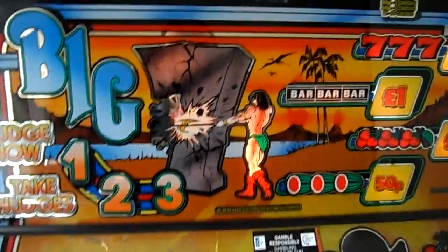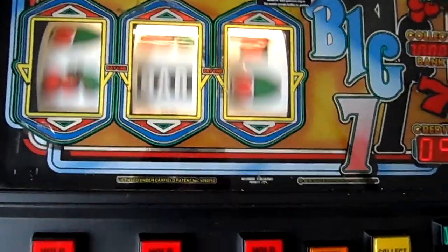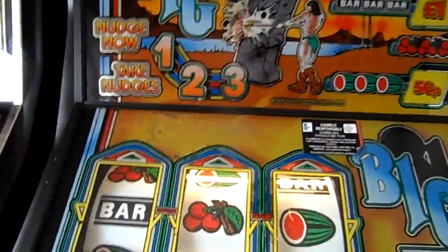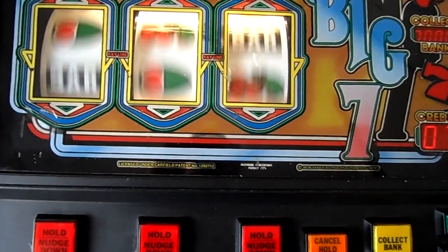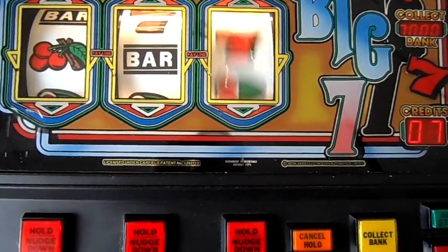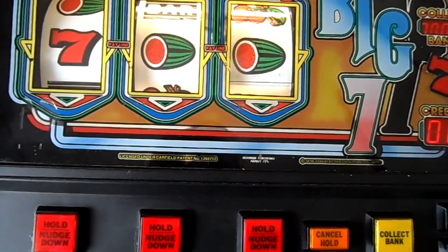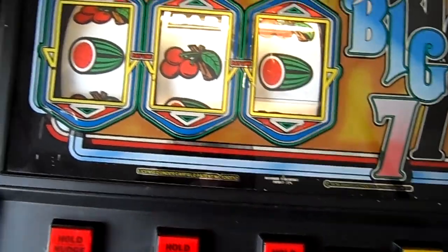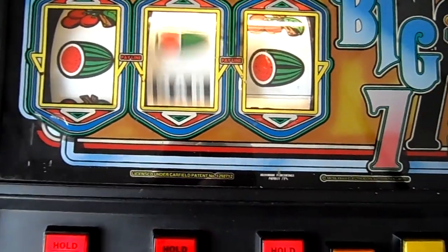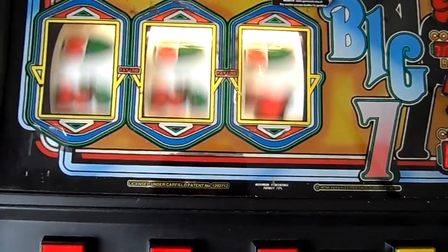Right, good afternoon. It's Big Seven Classic time. It's 10p a go, £4 cash jackpot, with the secret, well, not secret, with the sequence if it wants to do it.